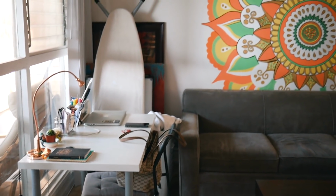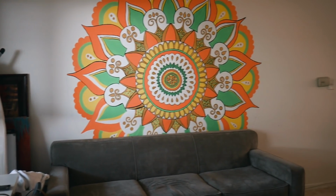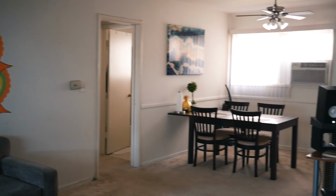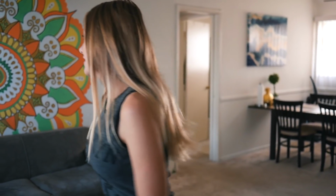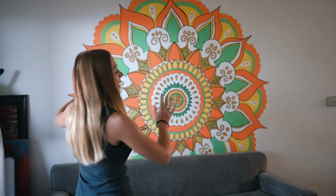This is the apartment itself. We live in a one-bedroom apartment here in Los Angeles, but we have a quite comfortable living room connected to the dining room, sort of, and then we have our kitchen, bedroom, and bathroom. And I think for an apartment in West Hollywood, we got a lot of space, which we definitely value a lot. So as you see, this is our accent wall.